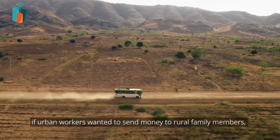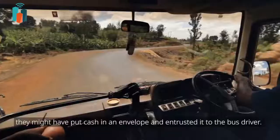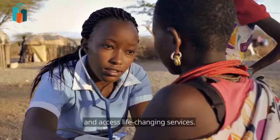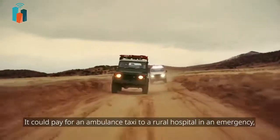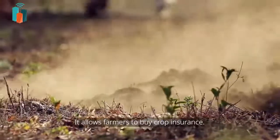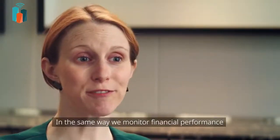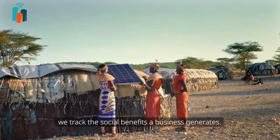Before M-Pesa, if urban workers wanted to send money to rural family members, they might have put cash in an envelope and entrusted it to the bus driver. M-Pesa has enabled people to start and grow businesses and access life-changing services. It could pay for an ambulance taxi to a rural hospital in an emergency, such as a difficult labour. It allows farmers to buy crop insurance. It opens up the opportunity to save. In the same way we monitor financial performance, we track the social benefits a business generates.